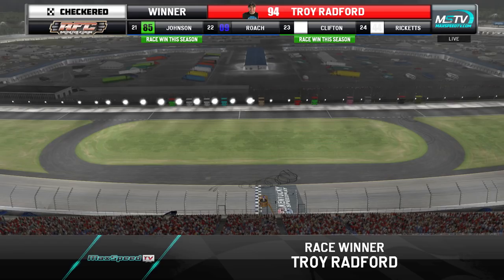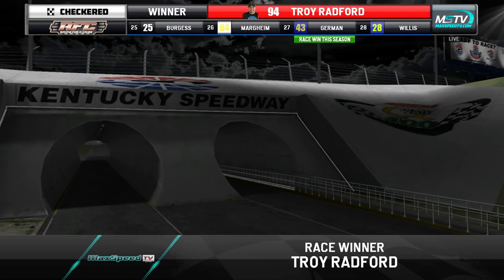And tonight, it looked like for a bit it was going to go fuel mileage, and then that kind of cleared up with a couple of cautions. So it just became more of who had better tires at the right time. And fortunately, that was me.